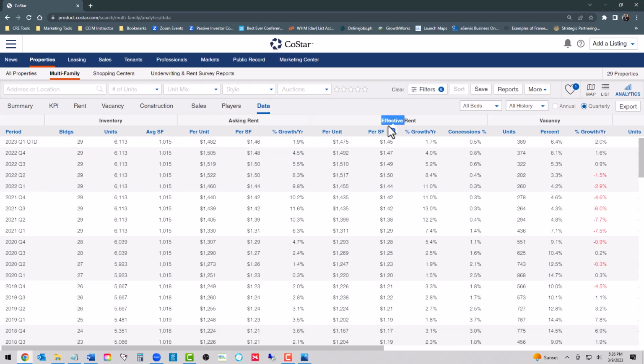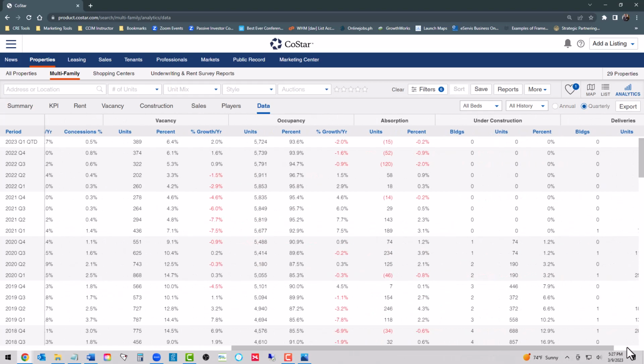Looking at effective rent, we started at $14.55, went up to $15.17, and then it broke. So between second and third quarter in Class A, we had that break. Went down to $15.10, down to $14.92, down to $14.75. So interesting that we did not get that uptick in January in this market, which we have seen in other markets. So let's see what deliveries and absorption tell us.